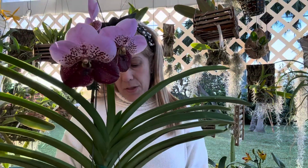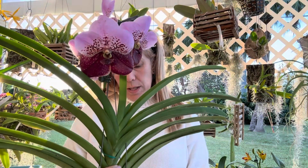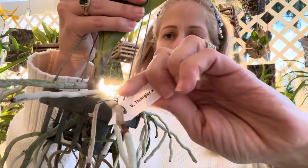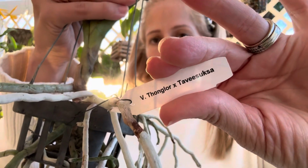This is the tag. It is called Thonglor crossed with Tavisuksa. Some of these names are really difficult.